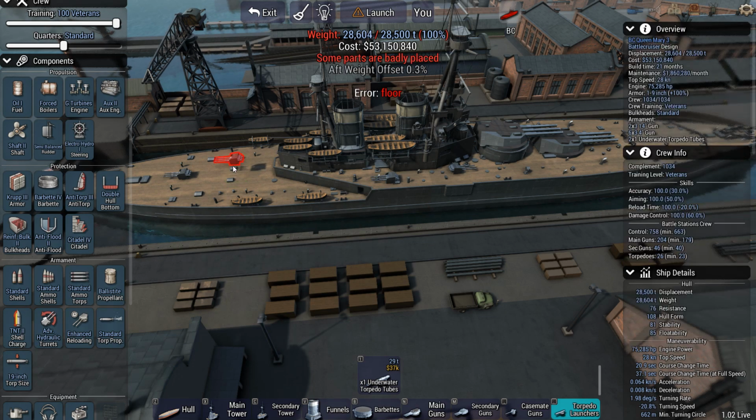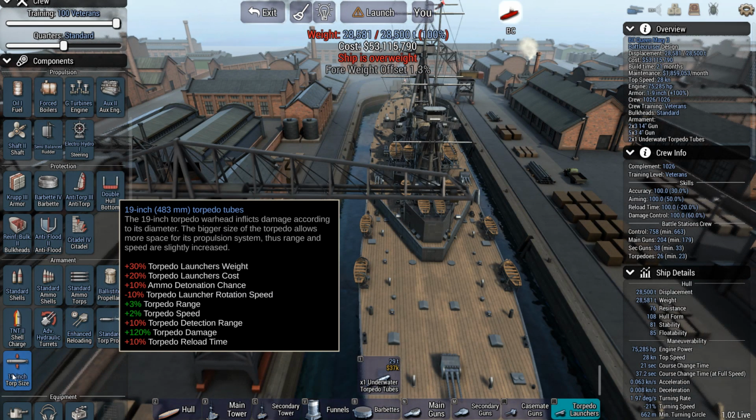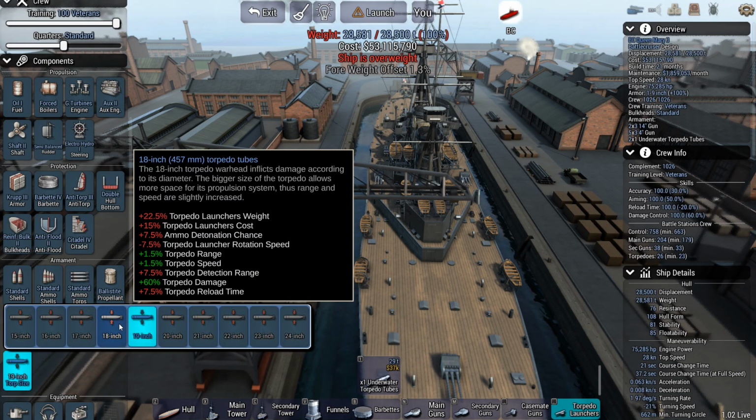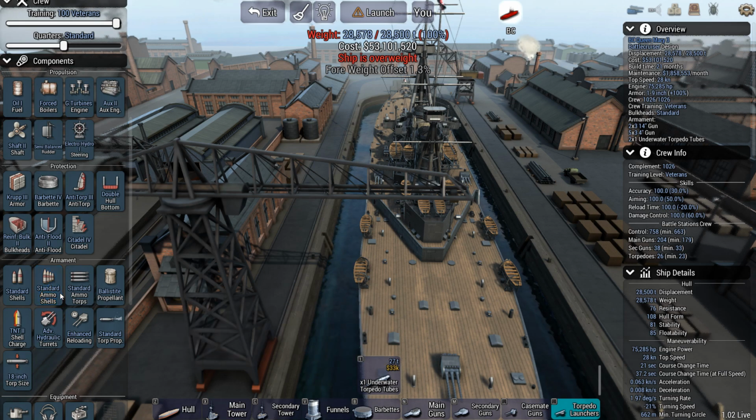But I'm going to have to get rid of you, I'm afraid. You're slightly too much. And I'm still 80 tons overweight. This is annoying me. Take it down to 18. We've got standard amount of ammo shells.